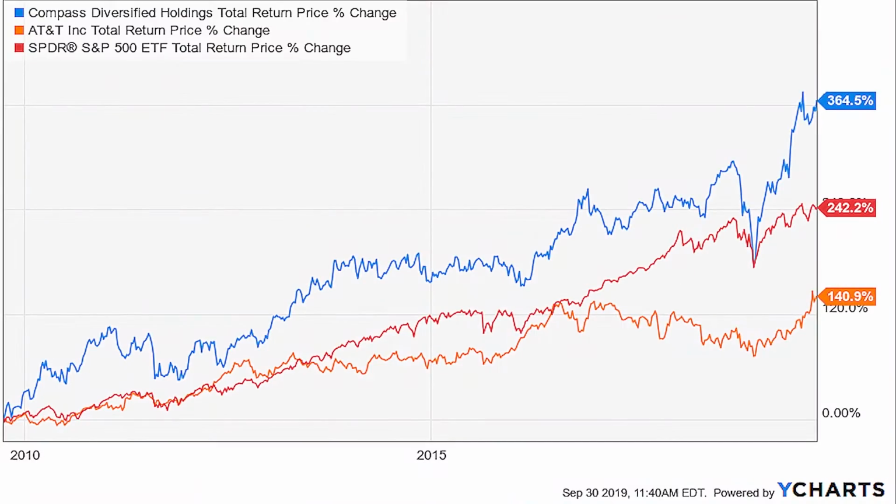And I would like to bring up a chart just to show you that even high yielding stocks with low dividend growth policy could actually do well in the market. So let's switch the screen for a second. Now what you're looking at is the SPY, AT&T, and Compass Diversified Holdings total return over the past decade. As you can see, CODI did a lot better than the market, and interestingly enough, they increased their dividend payment only once throughout the past decade.